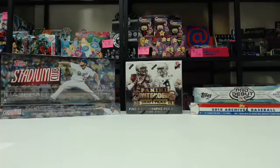You're saying last year's cardstock was better, Eric? I don't know if I really noticed the difference. Last year's Stadium Club 2014 is what got me back into buying baseball cards. I think I bought like five boxes of that.